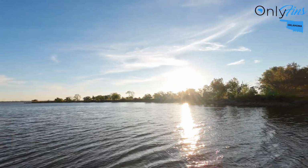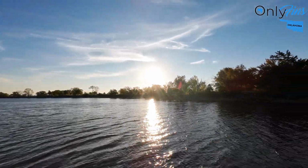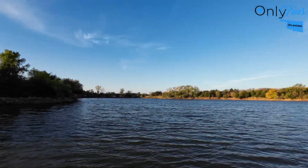All right, guys, we're at our first spot here. This spot I like fishing a lot. It's a pretty good spot. The wind is not cooperating with us today. It keeps changing direction. So we're going to fish this out and see if we can get anything. It's pretty shallow here too right now.